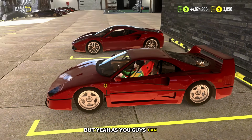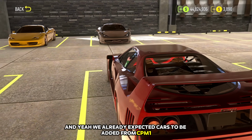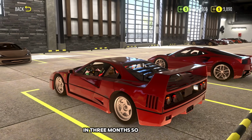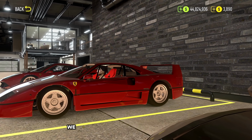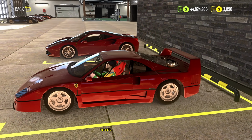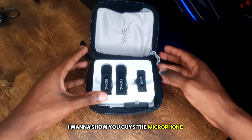But yeah, as you guys can see, we got a whole new update for Car Parking Multiplayer 2, and we already expected cars to be added from CPM1, like the cars that we received from the last update. That was 2 months ago, by the way, and we haven't gotten anything for CPM2 in 3 months. So we're expecting big things. We're expecting to see a lot of changes. You guys can see we have a garage here and the F40 right here as well as a preview, but we're gonna take a look at everything that's been added in and what they say they've done to change the game.